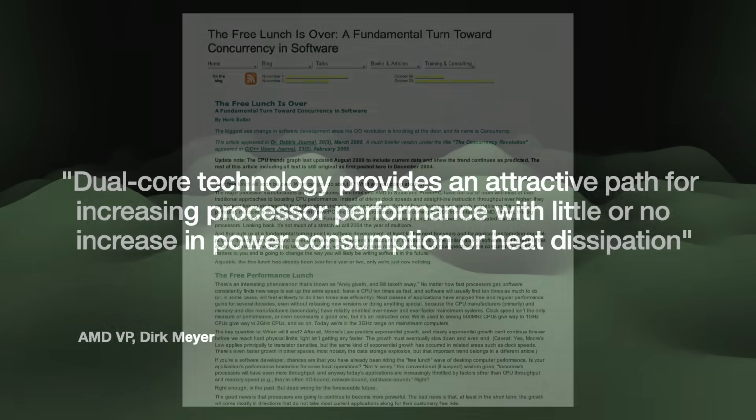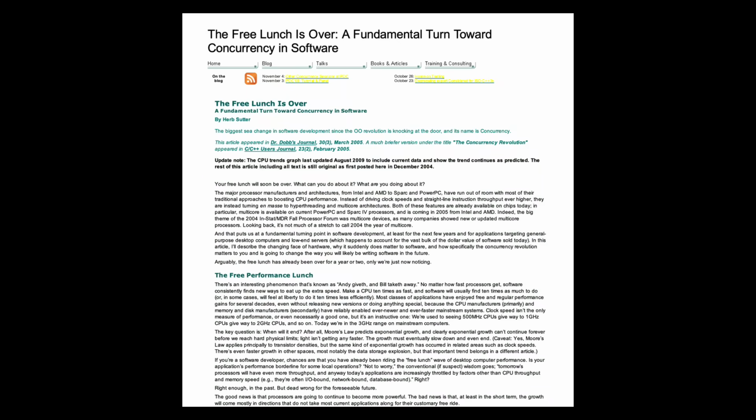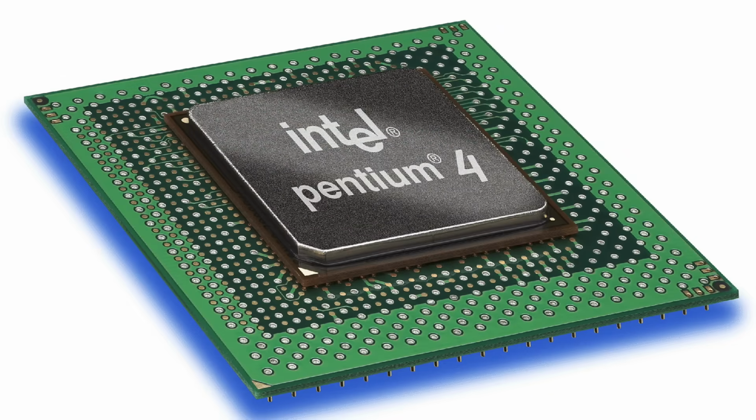But the multi-core era caught software programmers unawares. Very famously, there was this 2005 article by Herb Sutter called "The Free Lunch is Over" that observed that most classes of applications enjoyed free and regular performance gains without doing anything special, simply because the CPUs got faster. The end of Dennard scaling ended the free lunch.